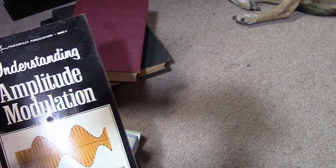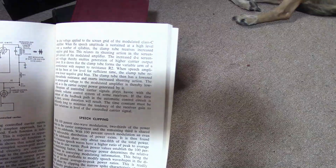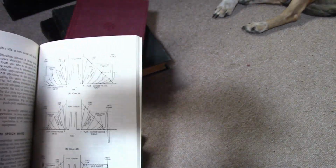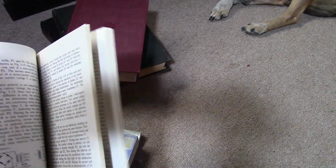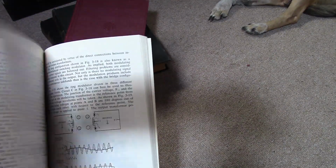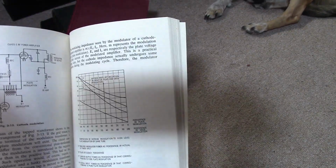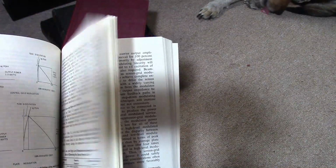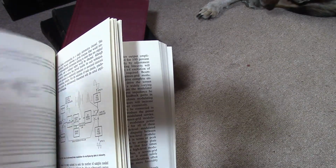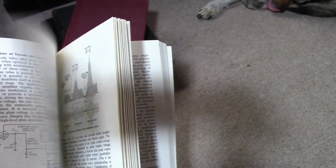Understanding amplitude modulation. This could be a useful read. Another Sam's Photo Fact publication. Quickly dying away. Not a lot of applications use amplitude modulation anymore, it's my understanding. Even the AM band looks like it's going to be going digital in the not too distant future. It looks like we've got the theory behind it and some circuits on how to actually achieve amplitude modulation.